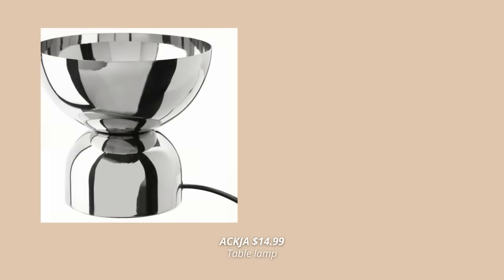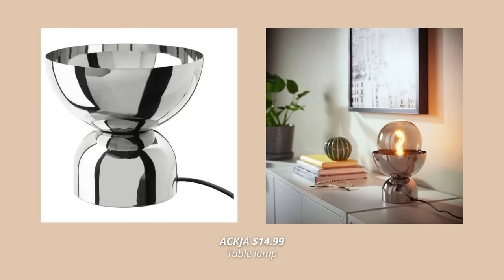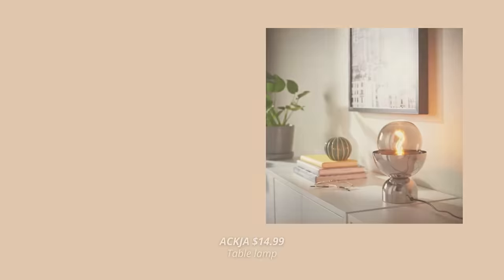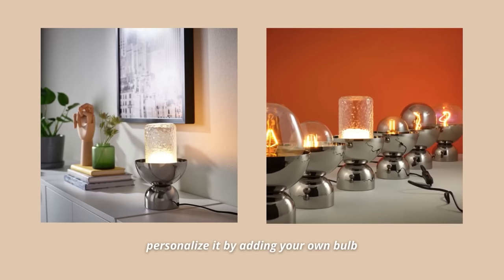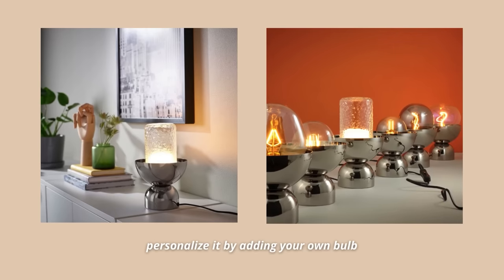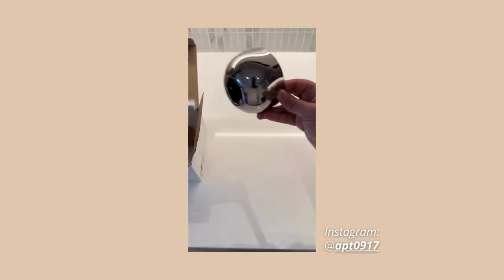A new IKEA product that's making a boom as we speak is the beautiful ACKJA Table Lamp. Now, this new IKEA table lamp looks so simple in this shiny chrome finish. However, it's again the simplicity and the rawness in materials that makes this lamp so popular. I'm seeing people incorporating it in so many different spaces and with so many different light bulbs to create an eclectic and personalized look. And in reality, this is such an interesting lamp that will give your space a sense of warmth. I love how it looks and how it shines, and it is definitely one of the best IKEA finds you gotta have in 2024.